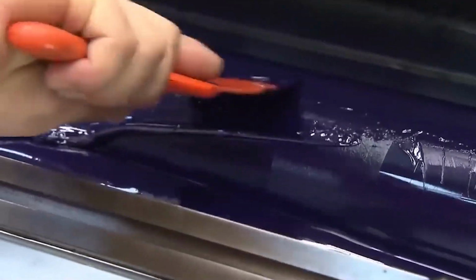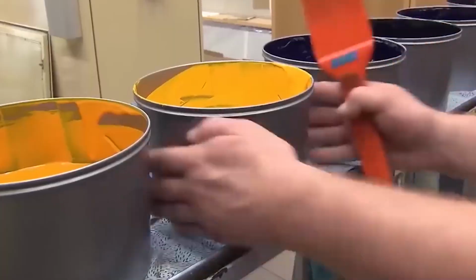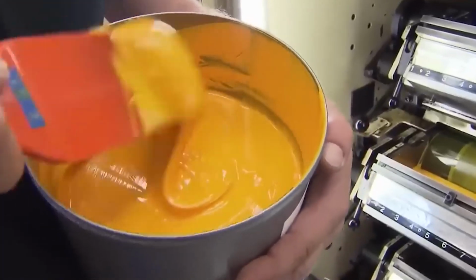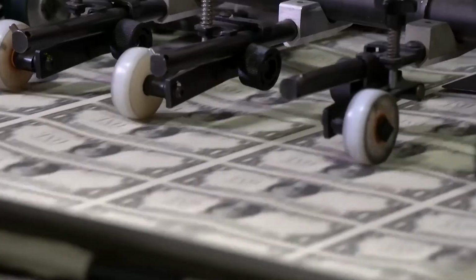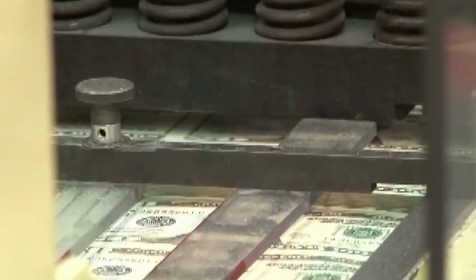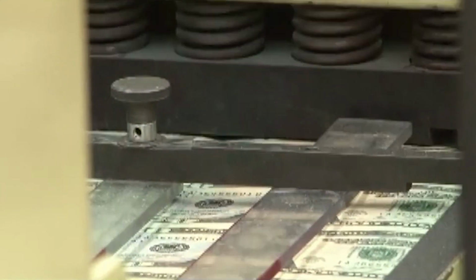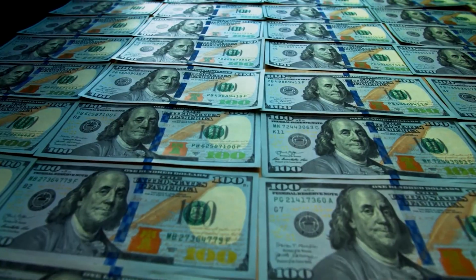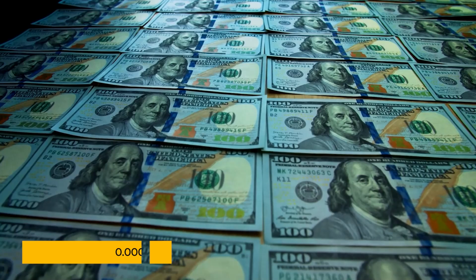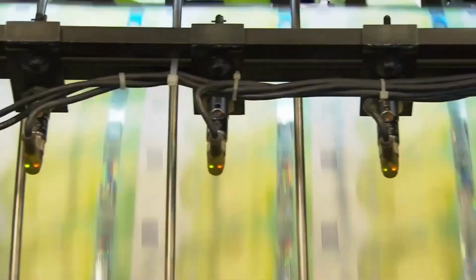Ink is applied to the rotating master plate, and excess ink is wiped away, leaving only the ink in the engraved recesses. As the paper passes between the master plate and a hard impression cylinder, it's pressed with 15,000 psi of force, picking up the ink from the plate's grooves. The result is a raised image that stands out just 0.0008 inches from the paper. This process churns out around 10,000 sheets per hour.